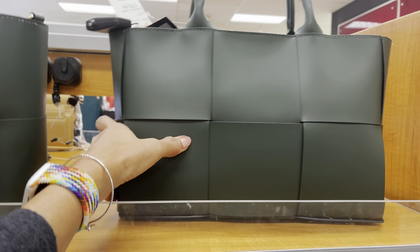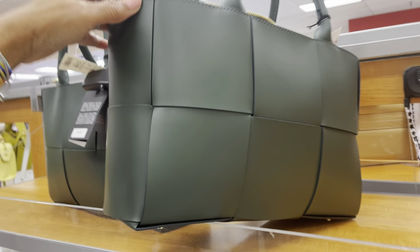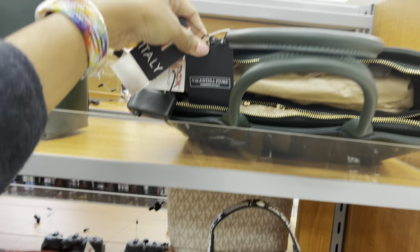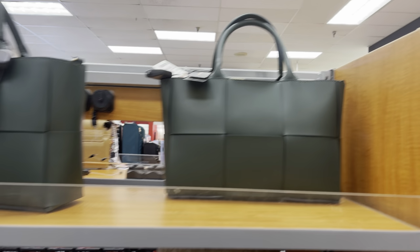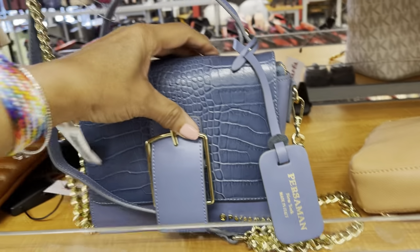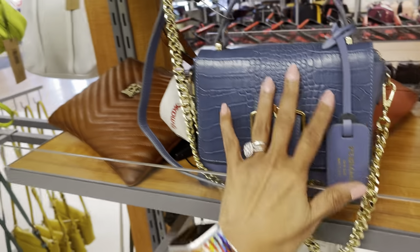Look up top. I love this. $80. Ooh, I like this. I like this. And really, really Italian made, zip top. This is Valentina Fiori. This is a pretty bag. This is Italian made also. New York, made in Italy. Beautiful little crossbody. Pretty blue.